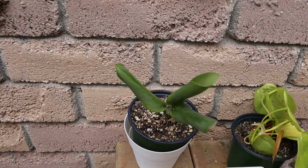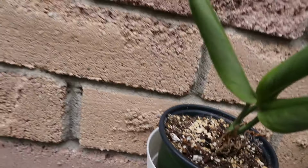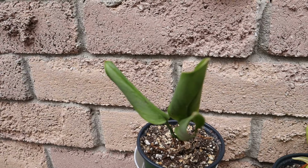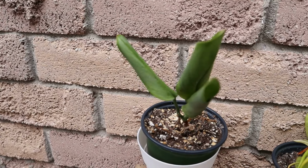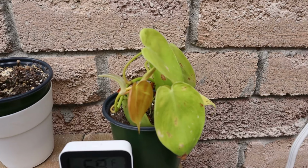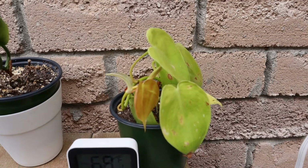So I imported these from Thailand, and a lot of the leaves curled, but not to worry, they are starting to put out new leaves, and the new leaves are perfect. Guys, this is a cutting I got from my daughter. It's a Philodendron Lemon Lime.